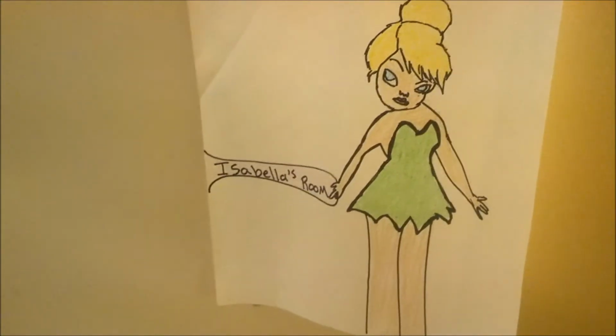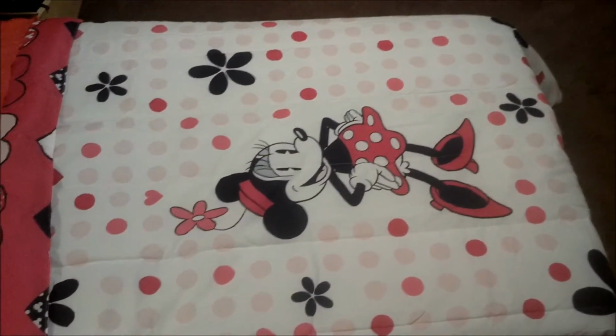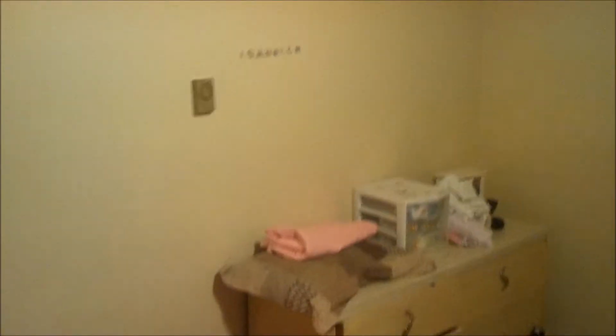Let's move on to the kids' room. Over here, first thing you see is some artwork that my wife did saying Isabel's room. So let's go on over here. There's her bed right there. She loves Minnie Mouse. So my dad got this for her, a bed set of Minnie Mouse. So I'm thankful that he did that. My wife put up on the wall there, Isabel. Those are just stickers, basically.